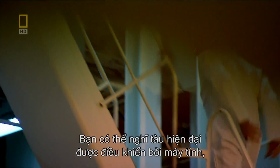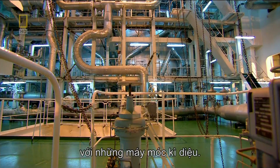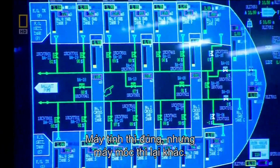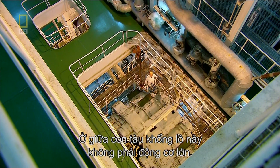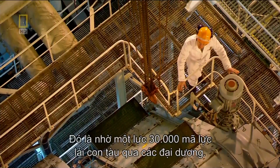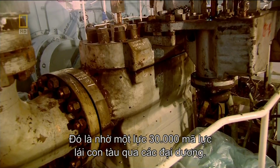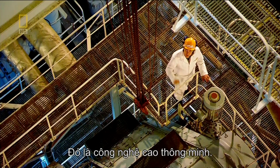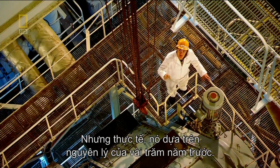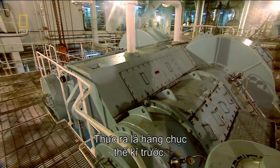You might expect a modern vessel to be driven by a complicated computer system with some very fancy mechanisms. Well, you'd be right about the computers, but the mechanisms are a different matter. At the heart of this vast tanker, there is, not surprisingly, a vast engine. It's immensely powerful, making 30,000 horsepower, in fact, to drive the ship across the seas round the world. It's very clever, it's very high-tech, but inside, it's based on a principle that was first used hundreds of years ago. Tens of hundreds, in fact.